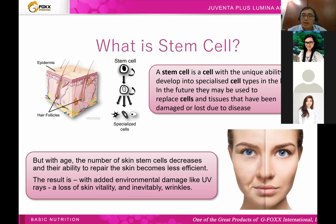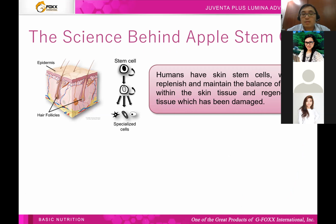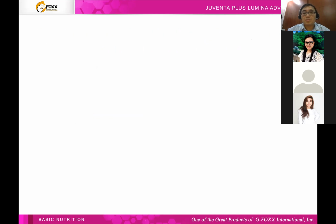Right, because of aging, because of the UV, because of the diet that we eat, because of the toxins that we take in every day, it actually reduces our body's capability to produce stem cells. That's why our proliferation rate is getting slower and slower. That's where aging happens, right? So with apple stem cell, by taking it, it helps to stimulate 80% faster healing in our body. That is where it helps to speed up the healing power of your skin, and then you look a little bit younger.